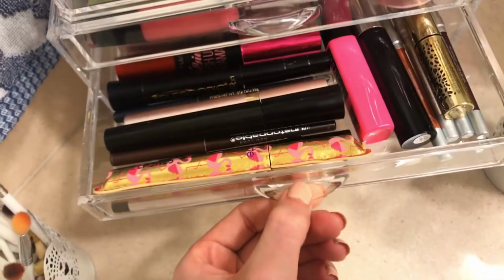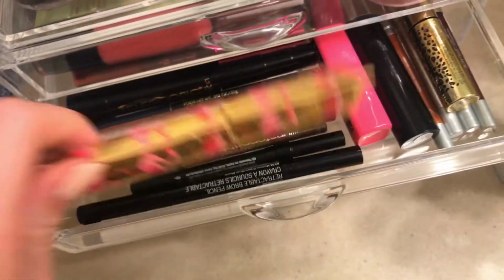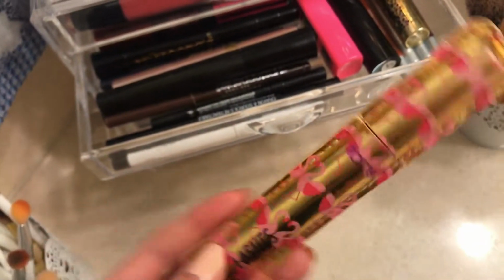Next drawer is my eyeliner and mascara. For mascara, I have the Tarte Lights Camera Lashes in the exclusive Flamingo packaging.